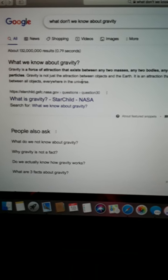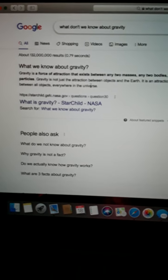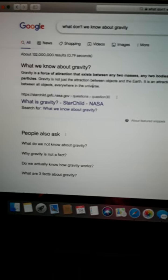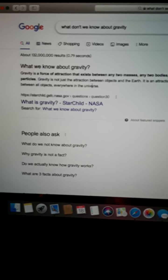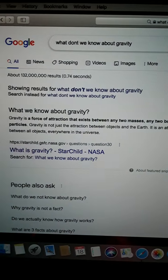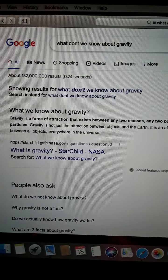I'm going to show you what it used to say. No, it doesn't say that no more. "What we know about gravity." No, what don't we know? I'm going to try to type it in again to see. Yep, same thing. Now let me show you what it used to say.